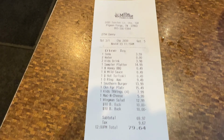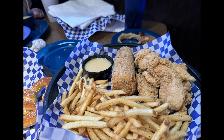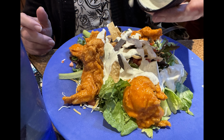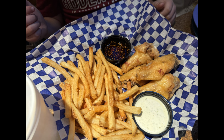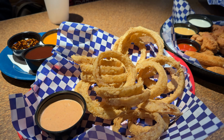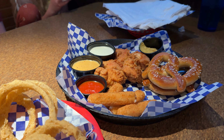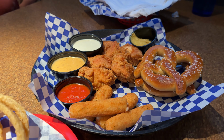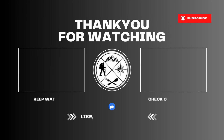At the end, this came out to $79.64, but we did have $20 off because of a coupon we got at Liam's school's fall festival. This was a really great place to eat. Everything we had was great. We loved the soft pretzels. And actually, before we shot this, we didn't know that Yelp had put this as one of 2023's best burgers in Tennessee. We highly recommend everything here.